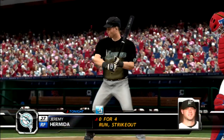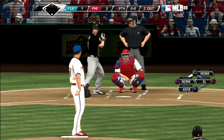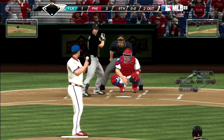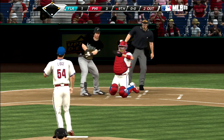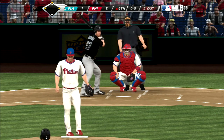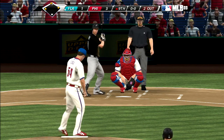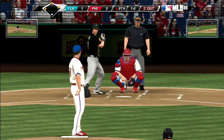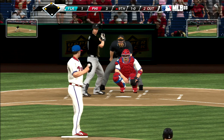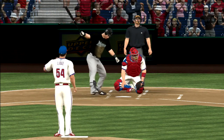Jeremy Hermida will stand in now, and if he can find a gap somewhere, he might even be able to give his team the lead. Now here's the first pitch. Lays off 1-0. And Hermida hit a salami in his first major league at bat. He's got a shot for another one here.